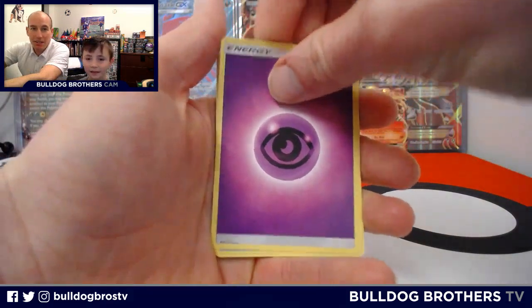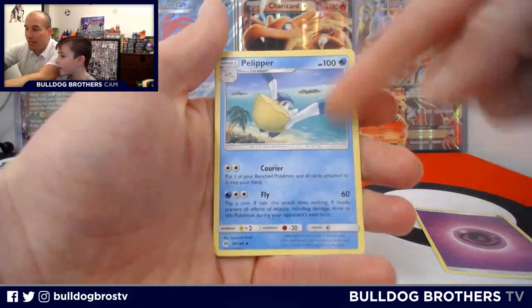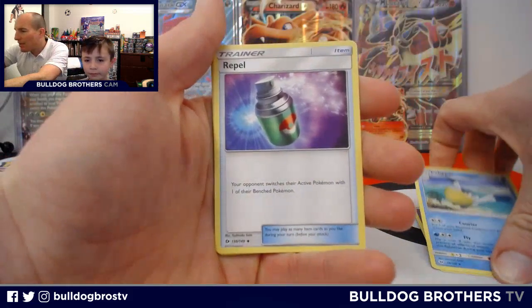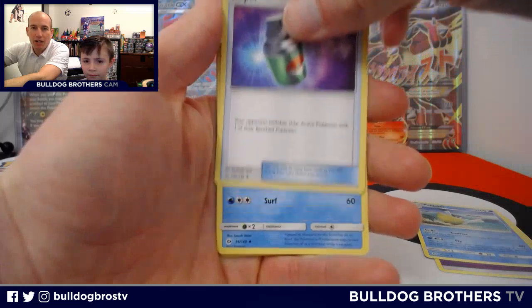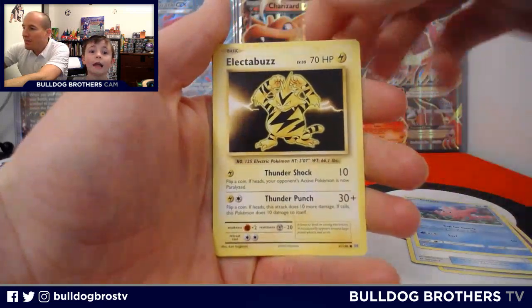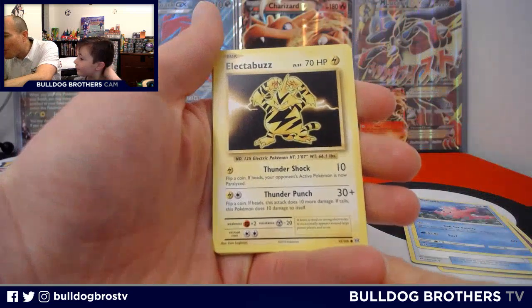Here we go. So this is Sun and Moon. Pack definitely through. Sun and Moon. Yeah. And how many are in Sun and Moon? 149. So trainer here. So these are Sun and Moon. Not Sun and Moon. 41 of 108.